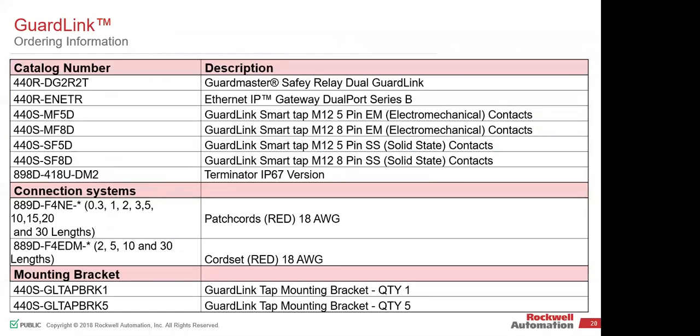Again, I've included the catalog information. Basically, there is a GuardMaster relay. If you want to get it on your standard controller, you add this Ethernet tap. These are the different safety smart taps that we have. You need to have a terminator.